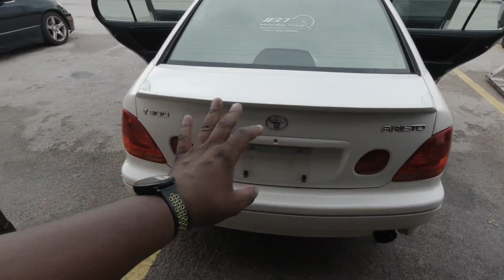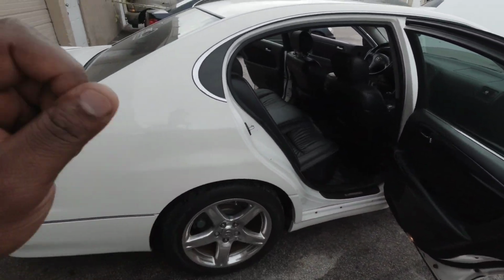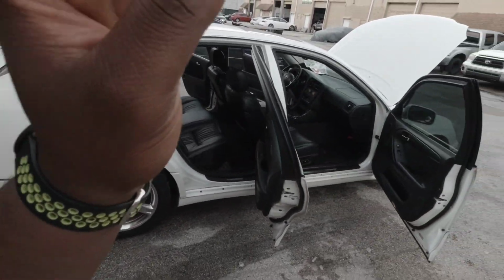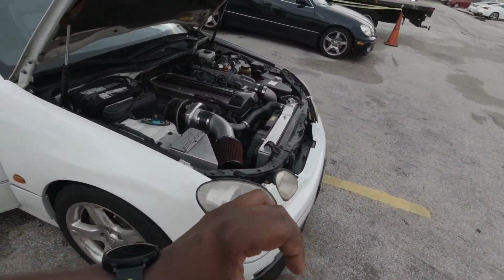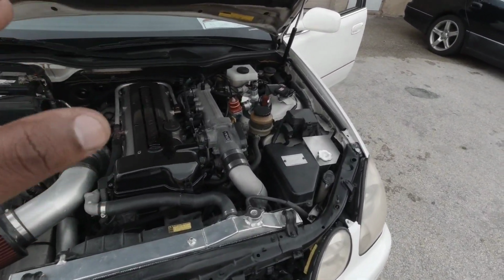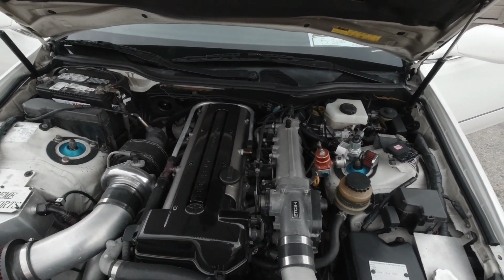So this is the back of the car. You already have the Toyota Aristo trunk on here. The interior is perfectly clean. Cusco coilovers, R154 manual transmission with a stage 5 clutch, twin turbo Supra front brakes, everything. As I said, this car is in perfect condition. It's the pearl white paint. As you can see inside the engine bay, it has been done perfectly. There's nothing leaking all over the place. It's perfect. There's a lot more room for upgrades on this car.